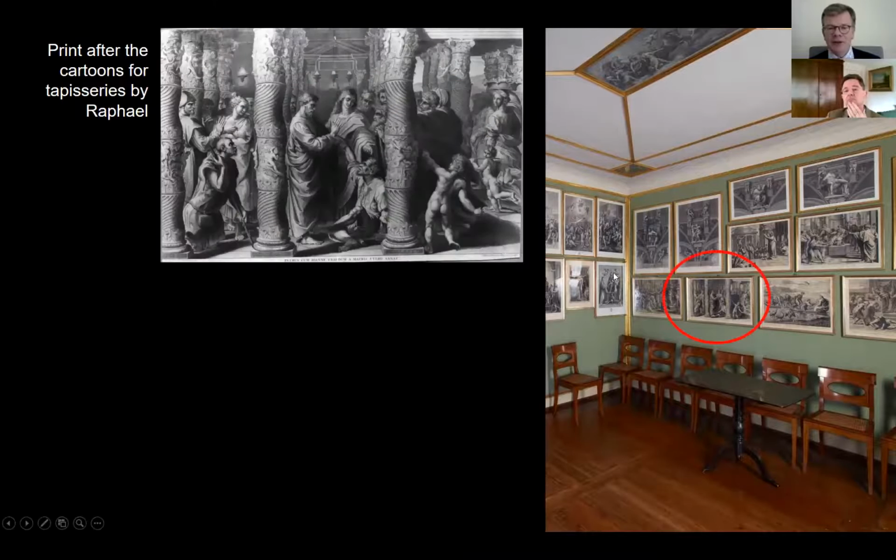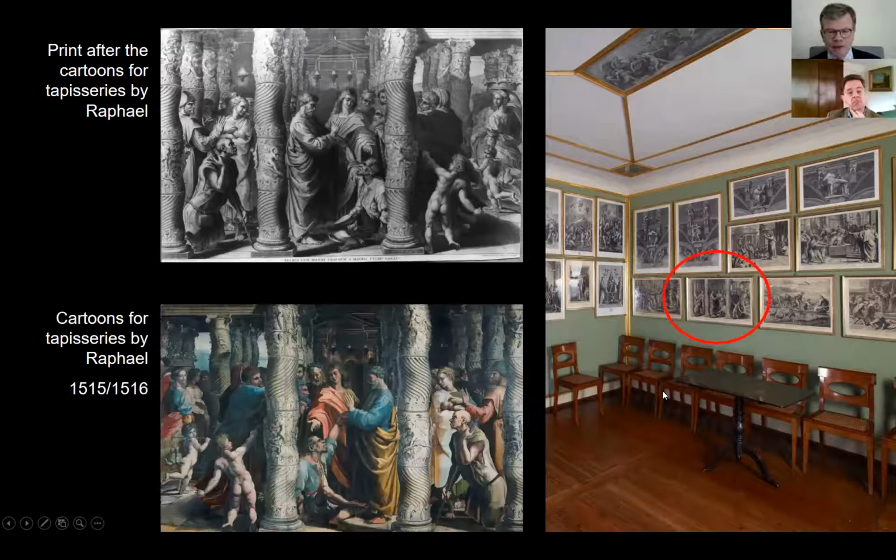And we see, for example, here after Raphael, a print which is copying the famous designs Raphael made for carpets, to weave carpets. That's now too difficult to explain to you, sorry, for wall hangings. But these are famous works by Raphael in large dimension. They are now in the V&A in London. And a printmaker had copied them. That's why it's the wrong side around. That's with making a print, it happens. And the crown prince hangs it here, just to remember this big art of Raphael.